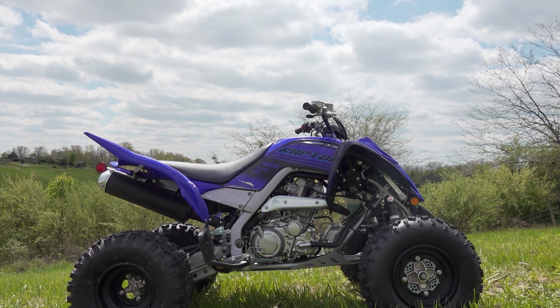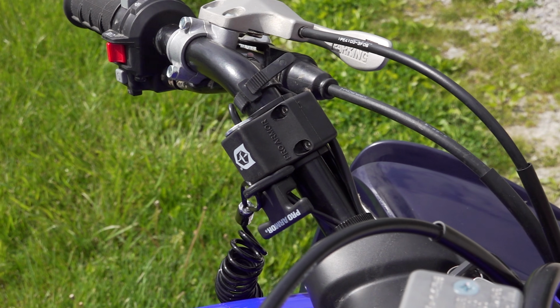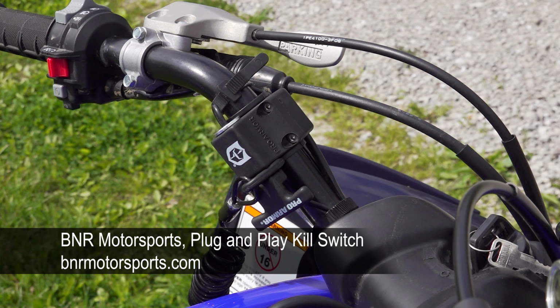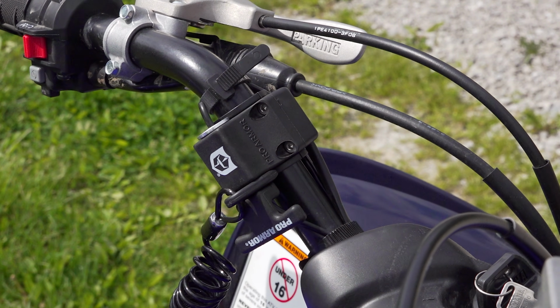Race setup. Our list of modifications is short. To be race legal, we installed a plug-and-play Pro Armor kill switch from B&R Motorsports. Its biggest advantage is its ease of installation, not requiring you to cut and splice wires.